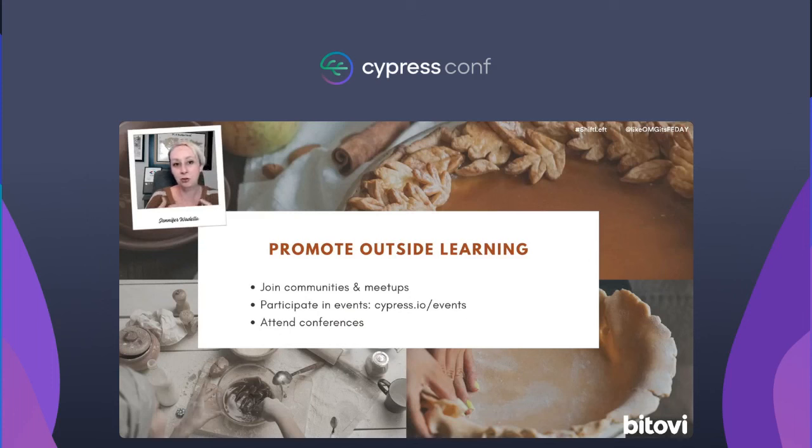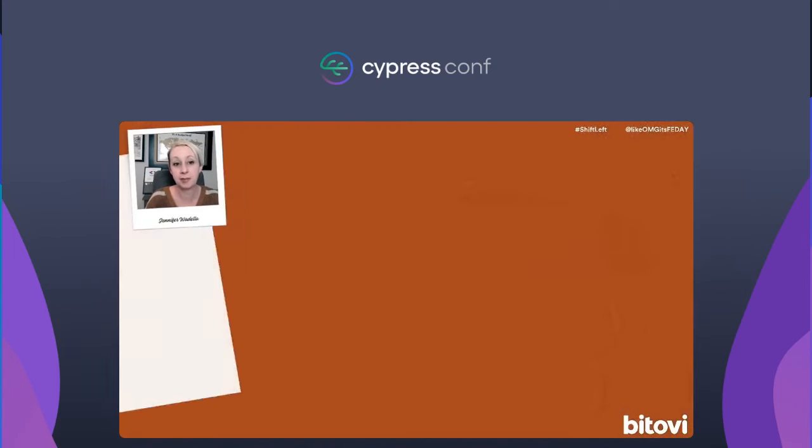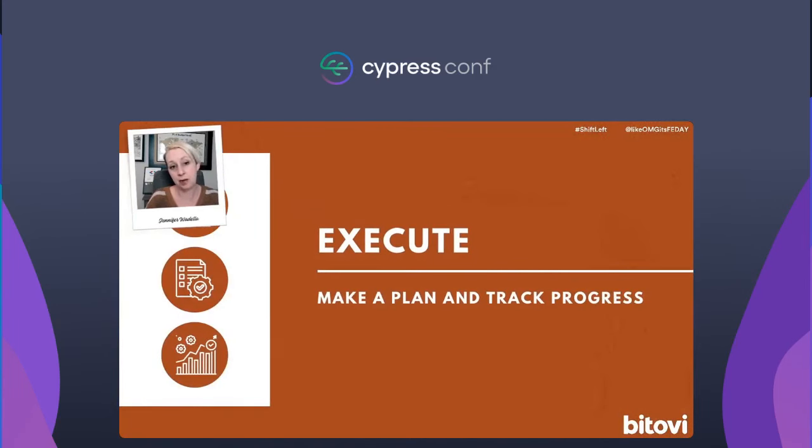But those are all really great ways to help educate other people and bring them along for adopting this shift left methodology and new tooling. Okay, so finally, we need to talk about how to execute. So this means making a plan and tracking progress.